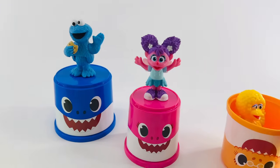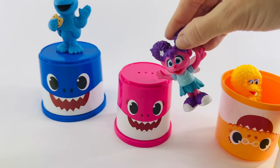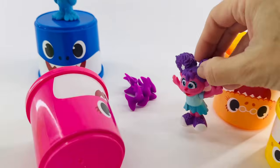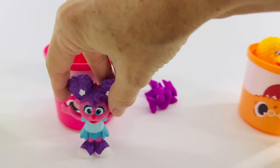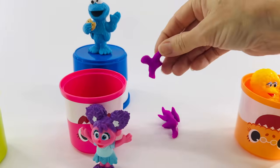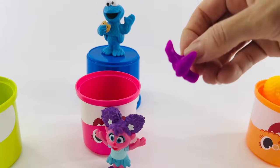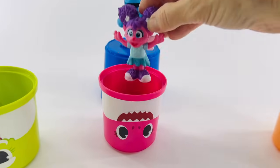Now next, who wants to go next? Let's do Abby. Okay, Abby, is this your favorite color, pink? Let's turn over Mama Shark. Are they hiding there, the dinosaurs? Okay, Abby, help us count. There we go. 1, 2, 3, and 4. 4 pterodactyls. Thanks for your help, Abby.